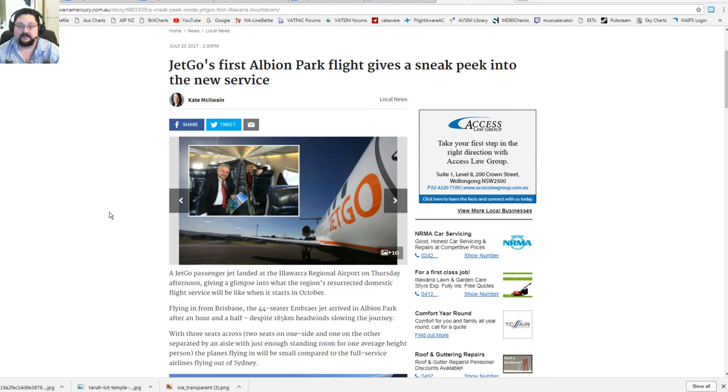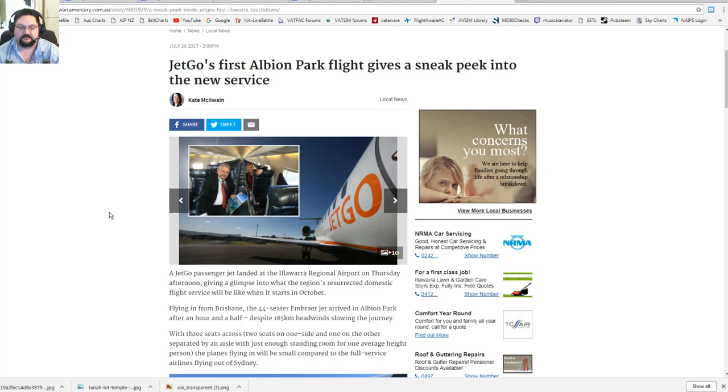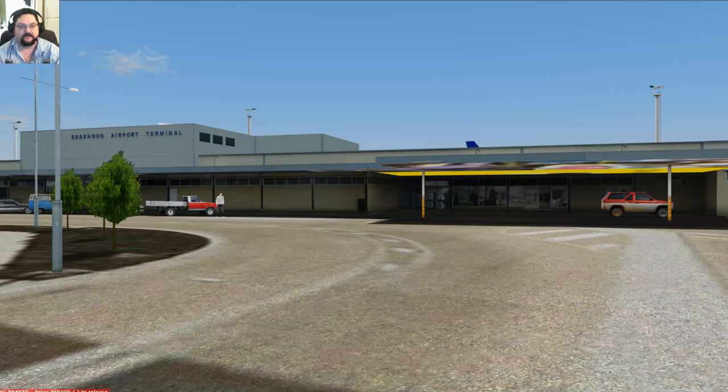Here we have Jetgo's Albion Park service, effectively Wollongong on the Illawarra coast, which is operating currently. It started a week and a half ago, on October the 30th. Today is the 11th of November, the last flight of WorldFlight 2017. I'll be operating Jetgo flight number 58, between Essendon Airport and up to Wollongong.